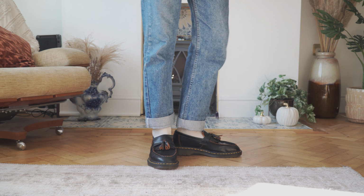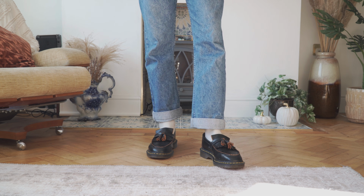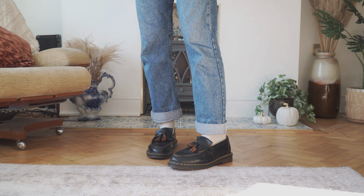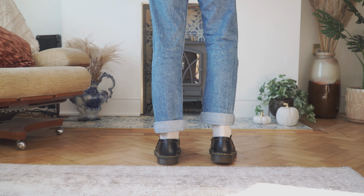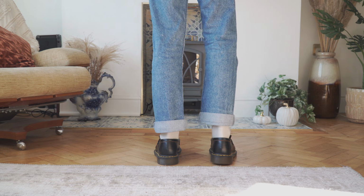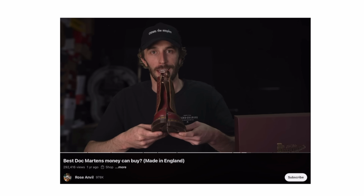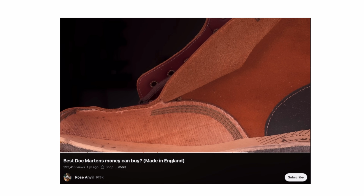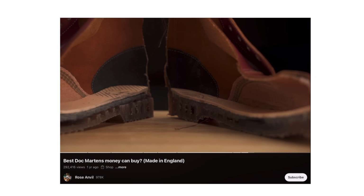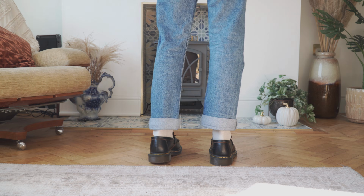Those of you with a keen eye might have noticed that these are the Made in England version. I haven't actually owned the non-Made in England version of these particular shoes, but I did have the non-English 1460s and can tell you there's a noticeable difference in the leather feel, and I'd definitely have paid more to upgrade to this leather. Rose Anvil also did some in-depth testing to confirm the better quality construction of the English made version.